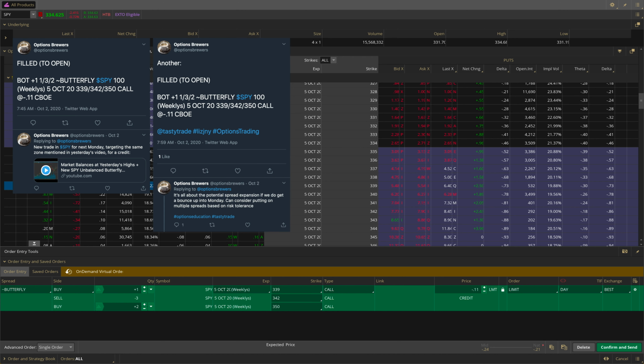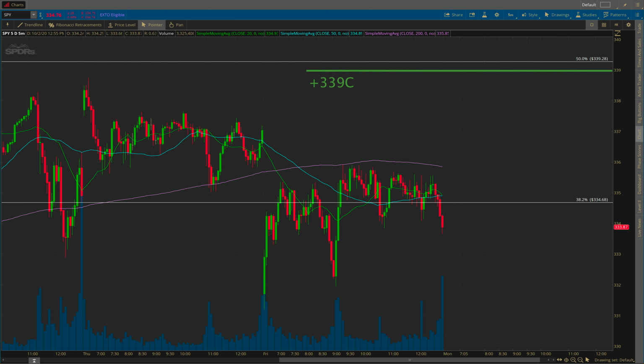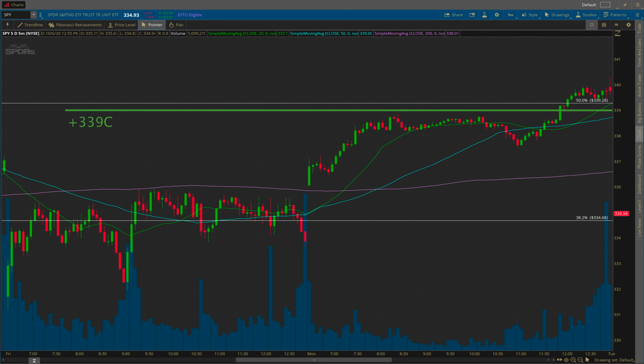Now, throughout all of Friday, the market basically ended up just chopping around and draining premium. And by the end of the day, the butterflies each had already expanded in my favor by about 20 cents or so. So fast forward to Monday, here I'm looking at the 5-minute chart.